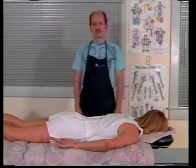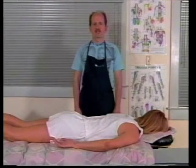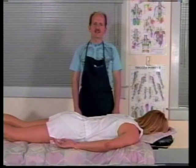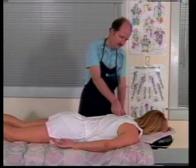Trigger points are tender points within muscle or fascia that are responsive to stress-induced change. We've got two main types of trigger points. There are active trigger points, which can spontaneously cause referred pain into surrounding areas, or can cause referred pain when they're pressed.